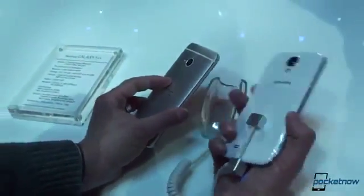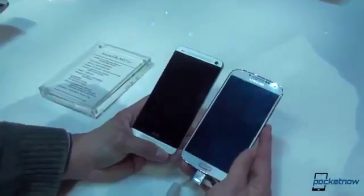We're going to have a much deeper comparison than this quick video coming up in the weeks ahead at Pocket Now. Just a look at the Galaxy S4 versus the HTC One.